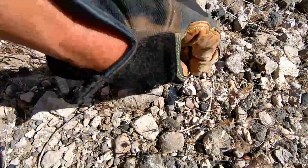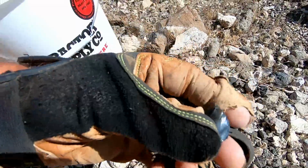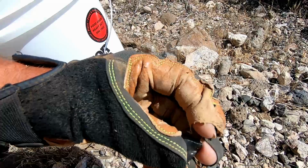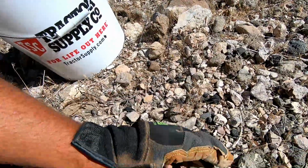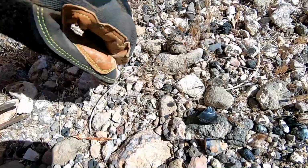Here's one of the shiny pieces right here. Being real careful with that. But that edge right here, that would cut you pretty darn good. I love the conchoidal fractures. You can see they're circular.